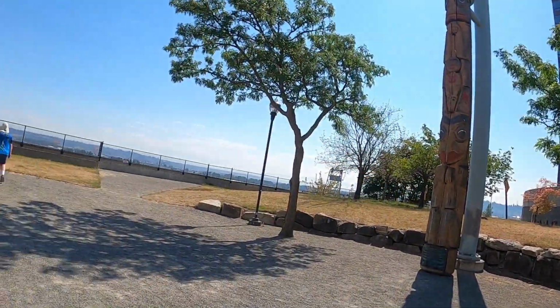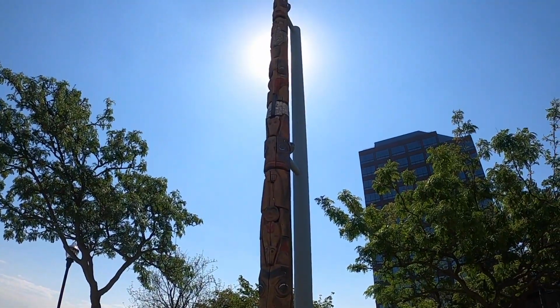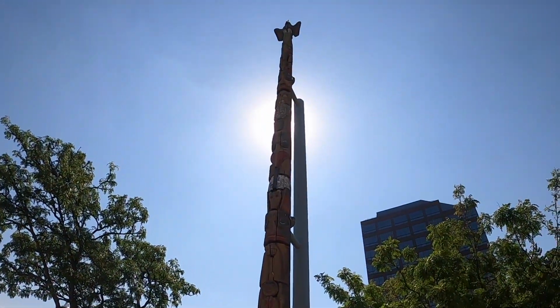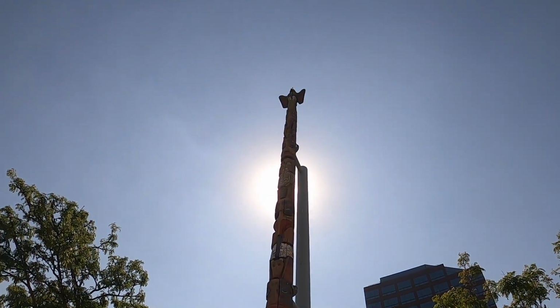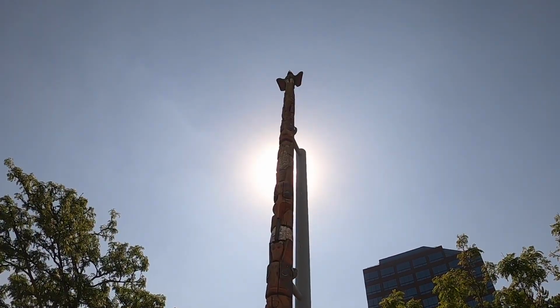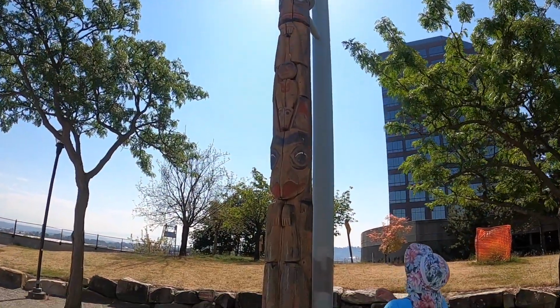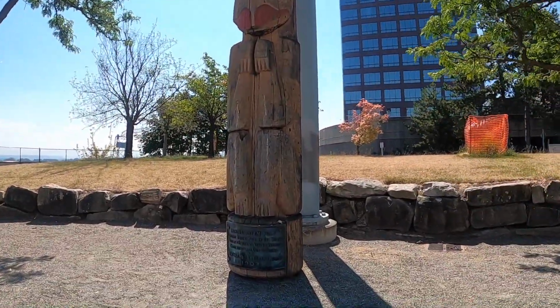Behind me here we have the world's tallest totem pole. It was erected in 1930. Just keeps going up and up and up. Well, there's the top. And look, there's a seagull on top. He's even making it taller. Seagull? Yeah, see the seagull on top? Oh yeah, I saw him when he took my picture.